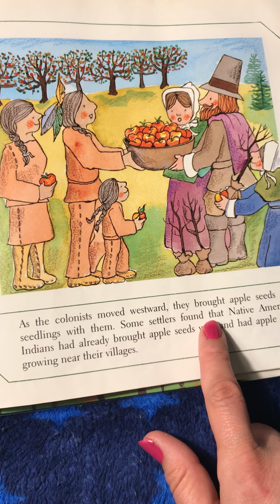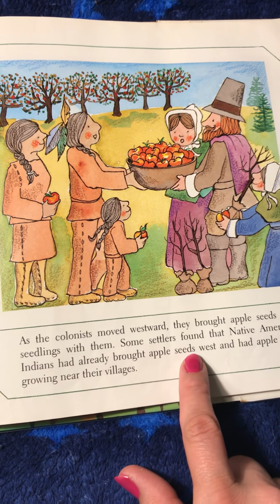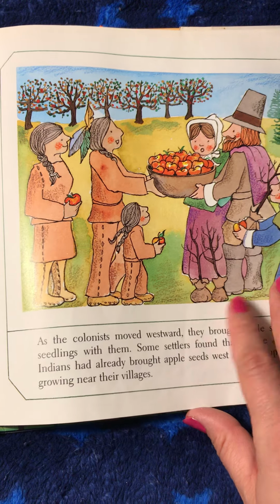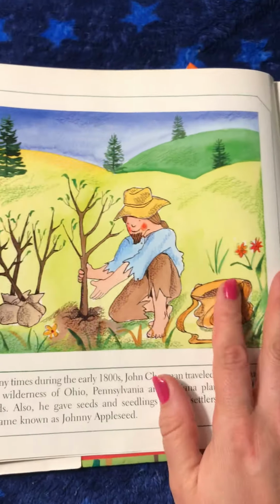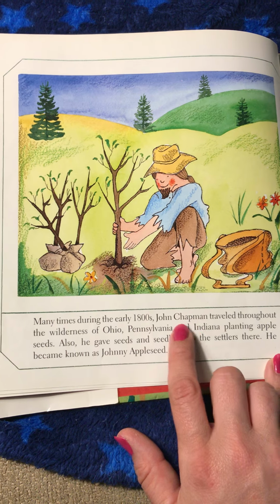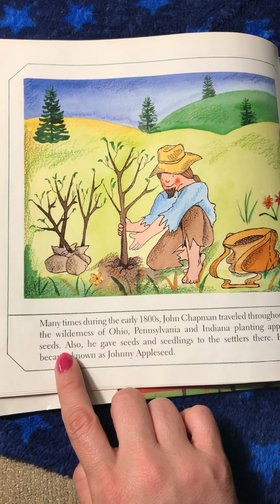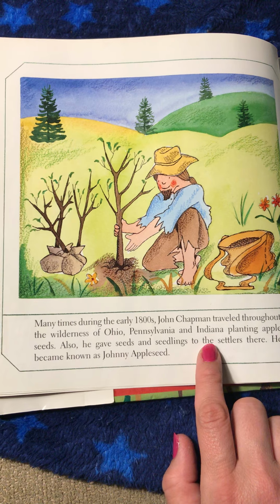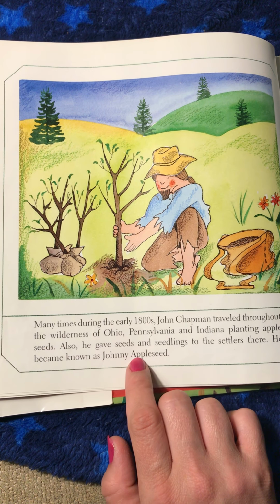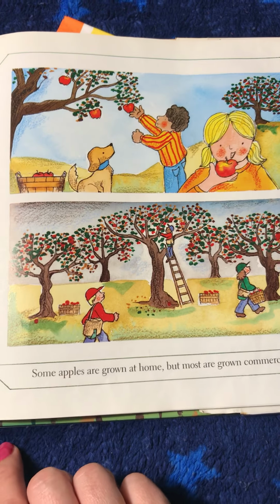Some settlers found that Native American Indians had already brought apple seeds west and had apple trees growing near their village. Do you see all these words that say apple? Many times during the early 1800s, John Chapman traveled throughout the wilderness of Ohio, Pennsylvania, and Indiana, planting apple seeds. Also, he gave seeds and seedlings to the settlers there. He became known as, you probably already know, Johnny Appleseed. What a fun name that would be to have. I would like that name.